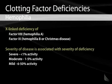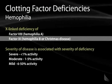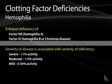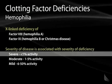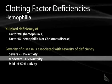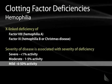Discussion of hemophilia. Hemophilia is an X-linked deficiency of either factor 8 or factor 9. Deficiency of factor 8 is called hemophilia A, and deficiency of factor 9 is called hemophilia B, or Christmas disease. The severity of the disease is associated with how severe the deficiency is. If there is no activity of factor 8 or 9, it is considered severe. If moderate, there is 1 to 5% activity. And in mild hemophilia, it takes between 6 and 50% of the activity of the normal clotting factors to make only mild disease.